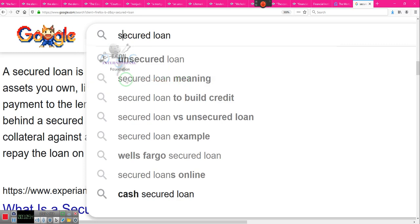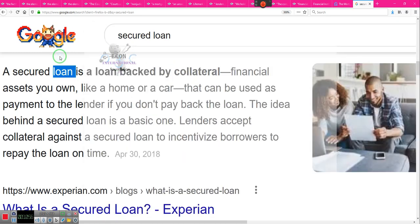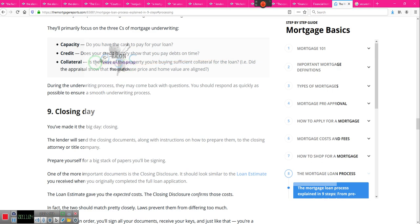A secured loan is a loan backed by collateral. Okay, ladies and gentlemen, a secured loan is a loan backed by collateral. Hold on, let's do this again. Ladies and gentlemen, is the value of the property you're buying sufficient collateral for the loan? Wait, hold on. How can I put up the home that I don't own as collateral for the loan?